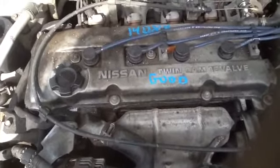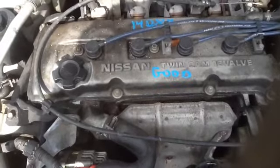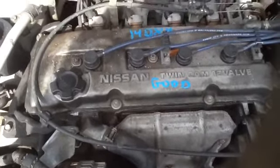Once again, it's a 97 Nissan Altima, stock number 14D84, with a 2.4.